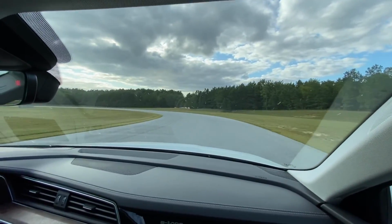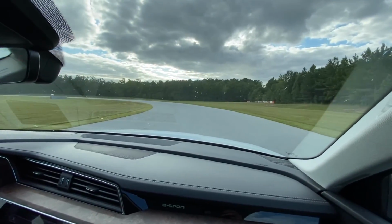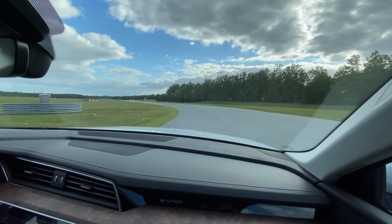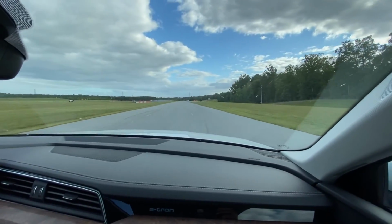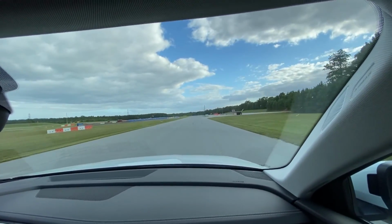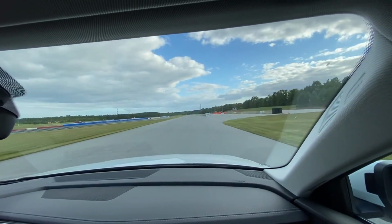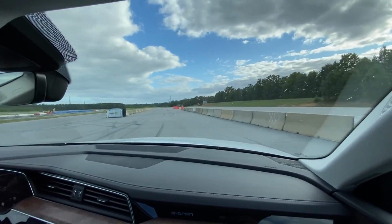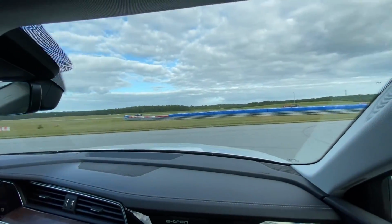And then you can click it once and you get ESC Sport. It says warning exclamation point. Limited stability. Vorsicht. The Germans, man, they're scared when you start turning their systems off. Well, yeah, it's the bean counters. Yeah, the lawyers got to cover their asses.